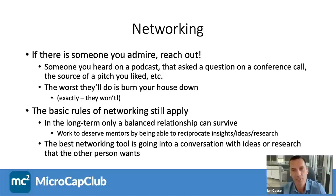So you need to work to deserve your mentors. You need to be an asset to people. Don't always be taking; provide value to people first. The other rule of thumb is to put yourself out there in the public domain. Start a blog, get on a podcast, post your ideas to Microcap Club. Let people know you exist. Supercharge serendipity by sharing your ideas.